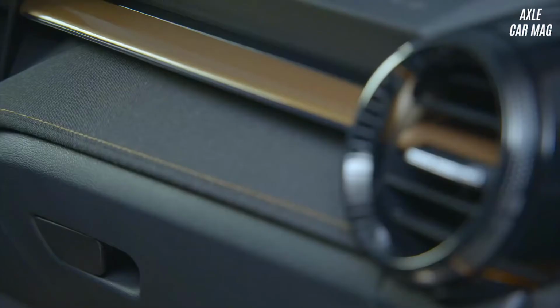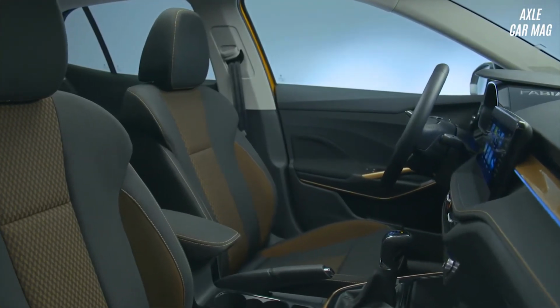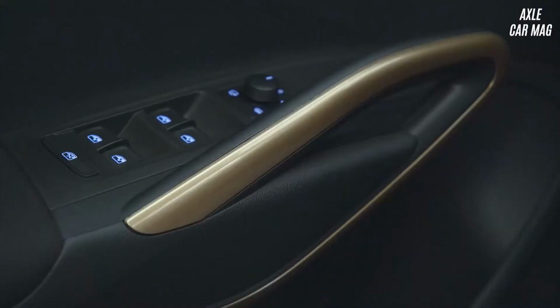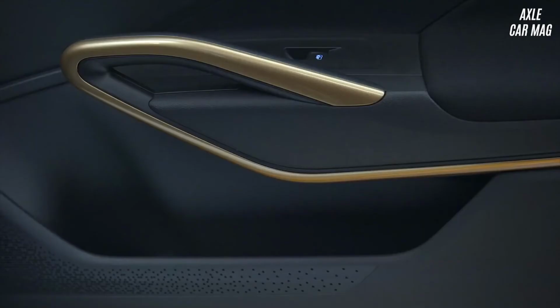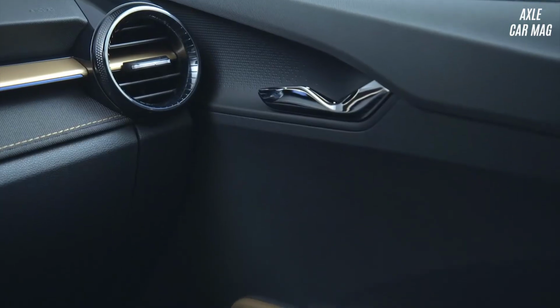There are no secret buttons to be found here. The seats are comfy and supportive, and the driver's seat and steering column are both adjustable, allowing even the longest limb to find a comfortable driving position. Despite the fact that it doesn't have the same boxy style as the old model, it still has enough space to keep your quiff from getting squished.